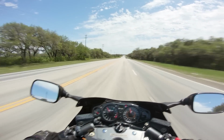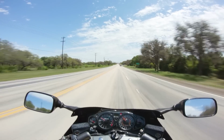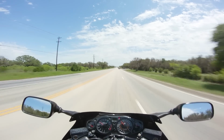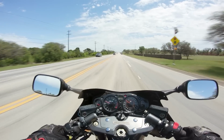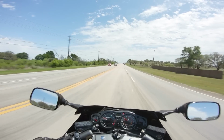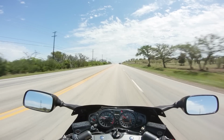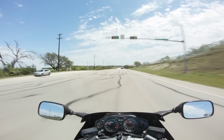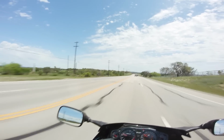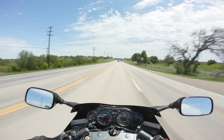Oh, that was wide open. That wasn't even close to redline though. You gotta work your way up into it. It's so frightening to ride. This thing's crazy. My heart rate is pounding. Oh my God, man. Absolutely unreal motorcycle, man. I'm so happy I have this. This isn't a giveaway bike. I get to own this motorcycle.